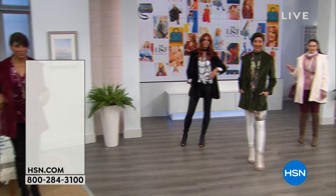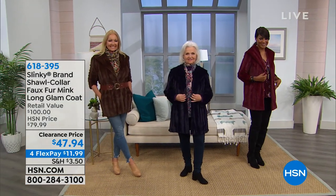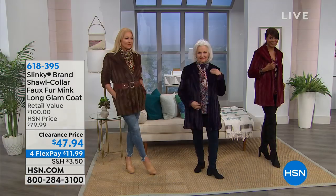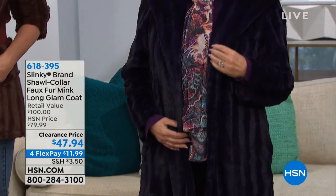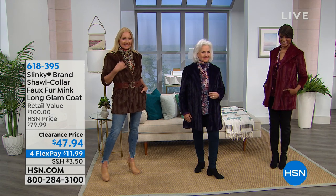All right, we have more to show you tonight on the list. In case you missed it, by the way, more than 3,000 of you picked up our this day only. Love this coat. This is by Slinky Brand. It has a shawl collar. It has the faux fur mink long glam design, and it's a great blowout clearance price for you tonight, coming in at $47.94. Love this one. It comes in all these beautiful colors.